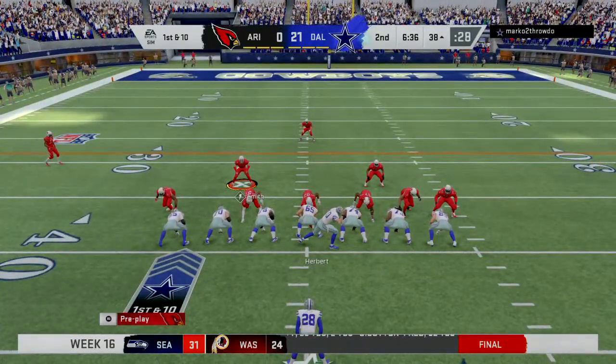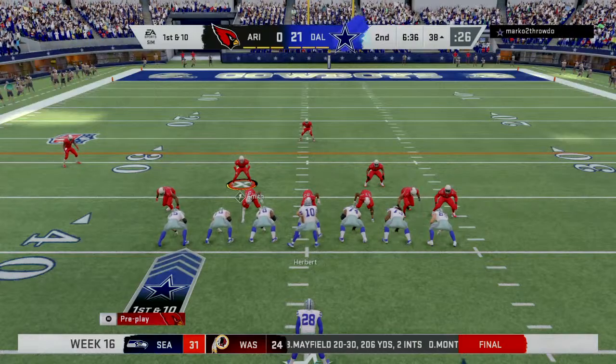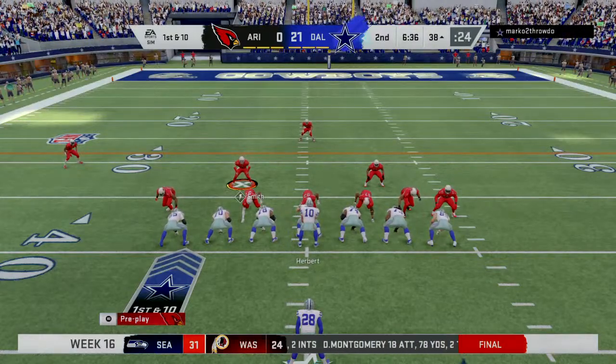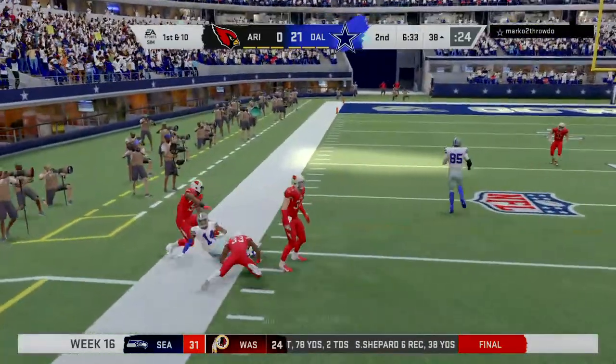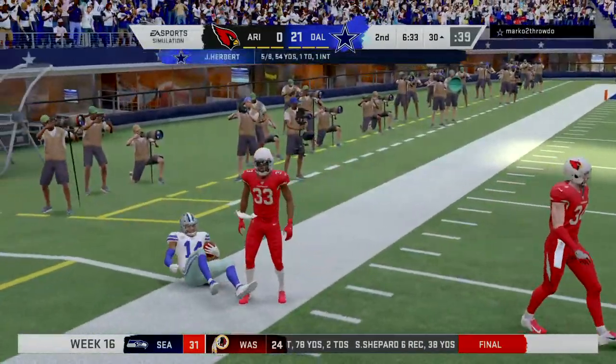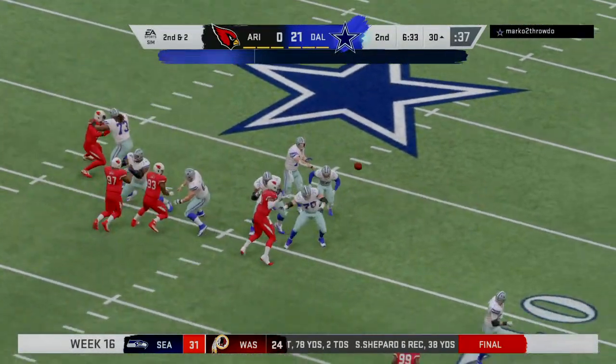Watch the safety. Topper! Hey, seam 6. Get it. Throwing to start the drive. Herbert, and Diggs has it. A good pickup there. 8 yards on the first down completion.